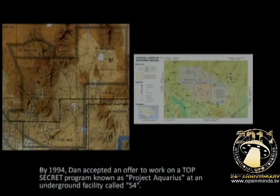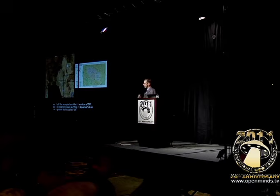I will draw your attention here to the aircraft sectional chart that anyone can get at any local airport. This is something that's readily available. And if you look up here on the right-hand corner, you've got R-4808N. Ladies and gentlemen, this is the most highly guarded airspace, Dreamland airspace in America.